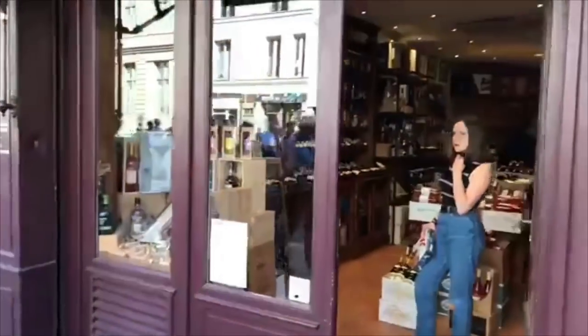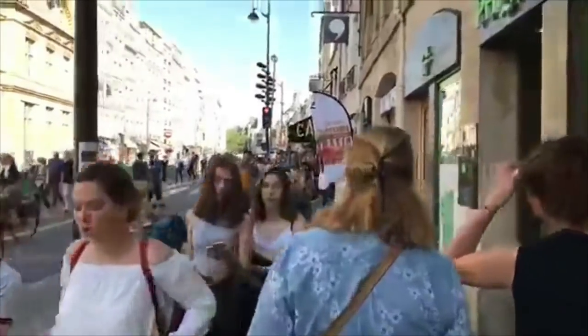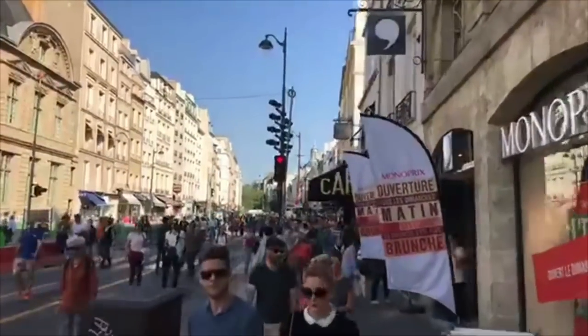And more wine, and more wine. Here we go. I'm going to pick up the pace here because we're going to get to the end of our walk soon. The Place des Vosges, which will be a nice payoff for us. I think we deserve it. Let's get out into the street here.